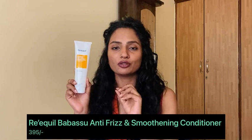Once the shampooing is done, you have to condition your hair. Conditioning your hair is very important in the curly girl method, because that's the time when you will comb your hair after taking off all your frizz. So go for a conditioner which has a lot of slip in it. The one which I'm using currently is from Riquel. This really gives very good hydration, and it is also very slippery, so that working on the frizz will be very easy.